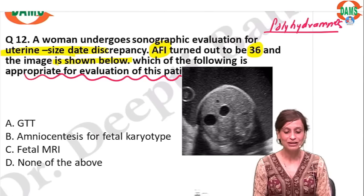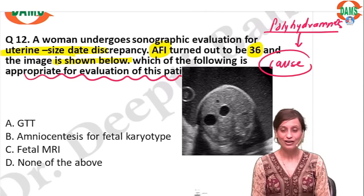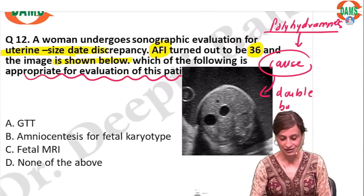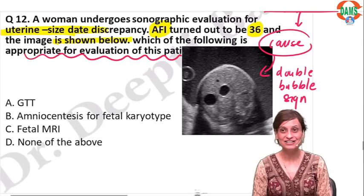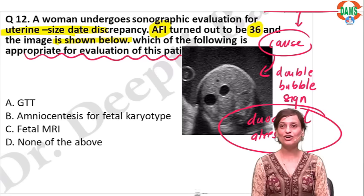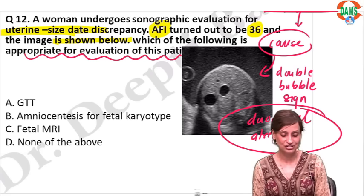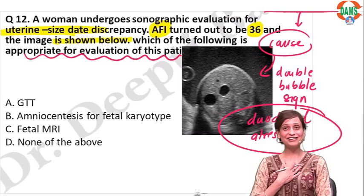Who is going to tell me what is the cause of polyhydramnios here? The cause in this patient is the double bubble sign, right? And double bubble sign is characteristic of what? It is characteristic of duodenal atresia, right? Now comes the clinical application. The radiologist has diagnosed duodenal atresia. What should the clinician do?